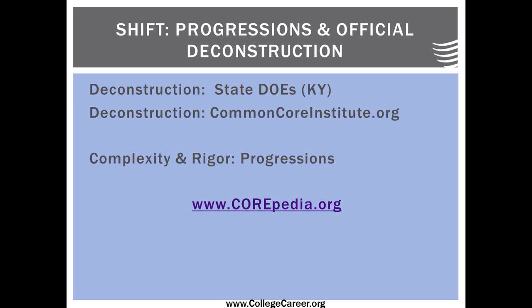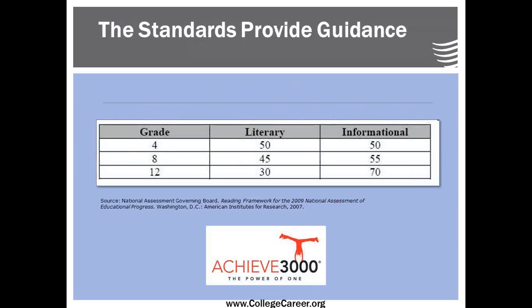If you want a kind of user-friendly, commercially put together item, the Common Core Institute has a PDF. It is easily searchable. You can look at the various performance tasks there, all of the math fluencies, all of those items. Also, another free resource, corepedia.org. You can go out and look at the progressions in the standards, and that helps you identify the indicators of rigor.